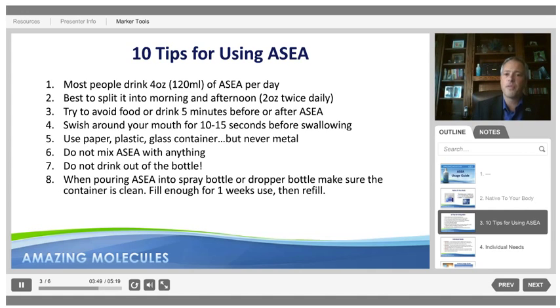Just put enough in there for about 1 week's use, okay? Again, the molecules are being exposed to the air. There's dust particles in the air. It can start a destabilization process. And so you just want to put enough in there for about 1 week. Make sure it's a clean container, and then refill it as you need every week.